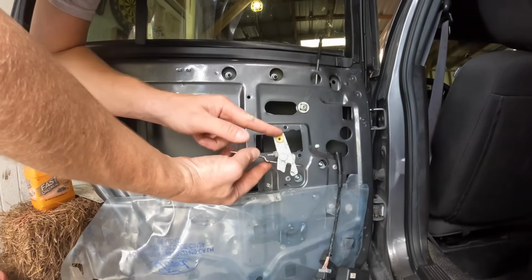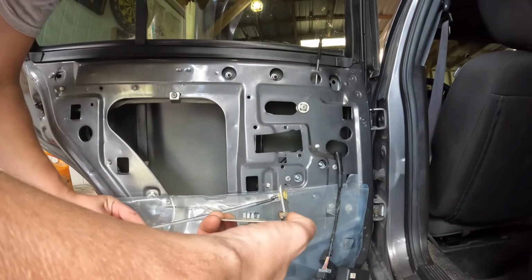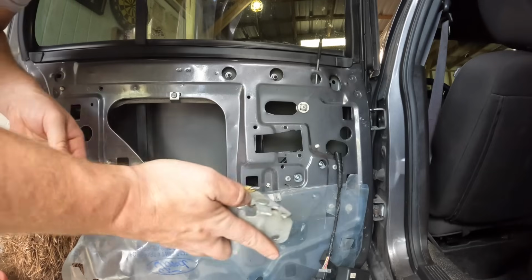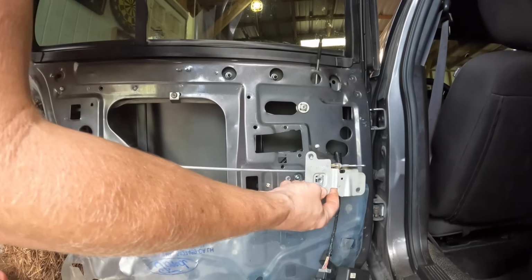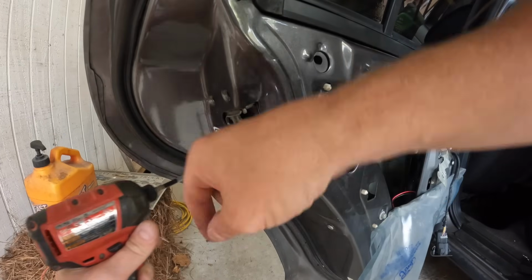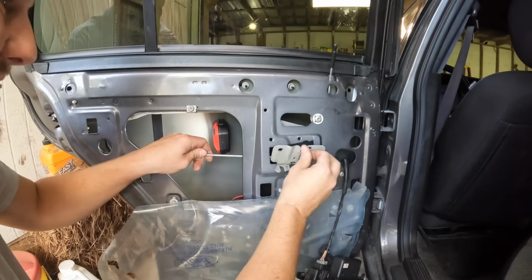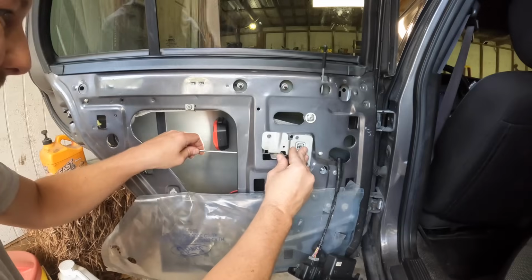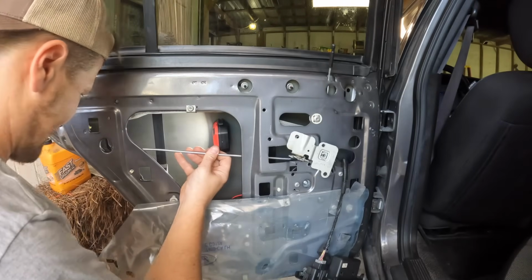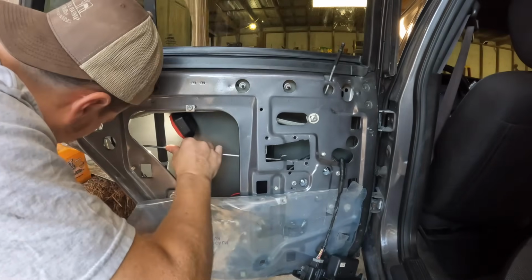All right, the end of that hook evidently goes in there. So like this, I think. Let's go like that. Yeah. So that way. All right. The latch is loose now. Okay. That's where that goes. So now we gotta hook it on this other end. I'm not entirely sure where it goes. There it is.